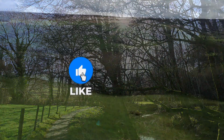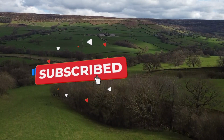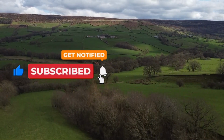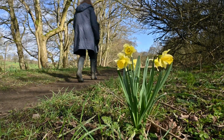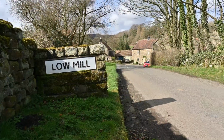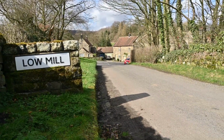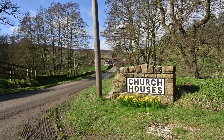Farndale Daffodil Trail is a 3.5 mile walking route that follows the River Dove in the heart of the North York Moors National Park. The official trail start point is the quaint village of Low Mill, about 4 miles north of Hutton Le Hole. From here, the route takes you up the valley to the equally quaint village of Church Houses.